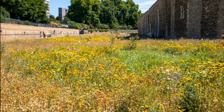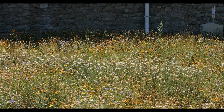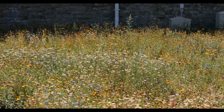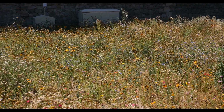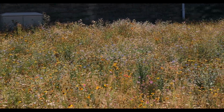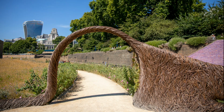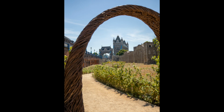Halfway round there was The Music for Growing Flowers, a composition by Erland Cooper, which had speakers amongst the plants. At the corner of the moat was The Nest, a willow sculpture by Spencer Jenkins. This frames some of the local buildings really well.